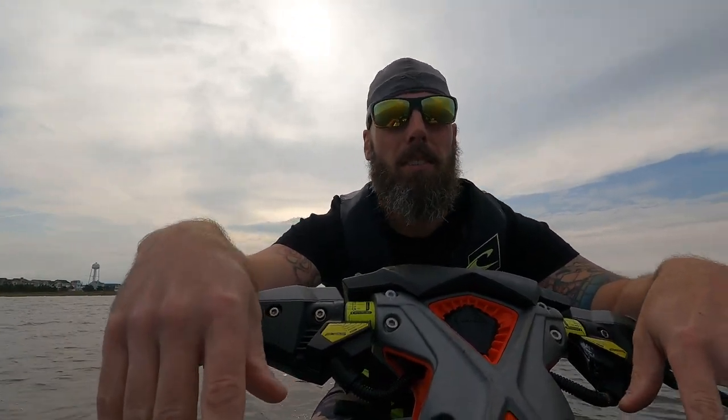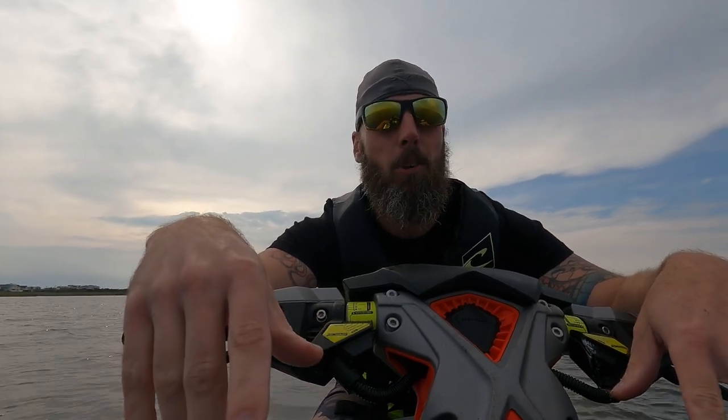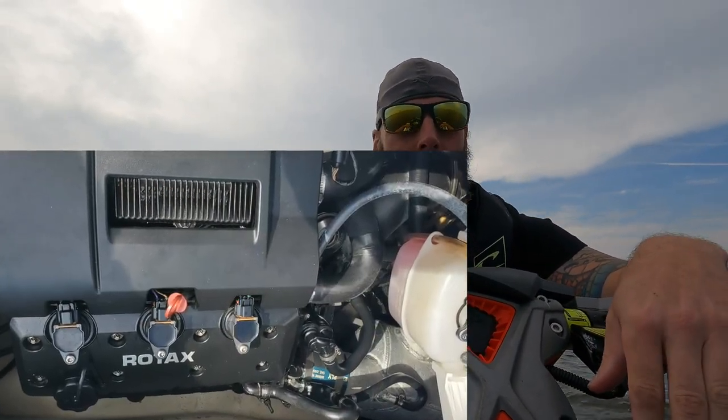Today, I'm taking my jet ski out for a ride. It's a 2016 Sea-Doo RXP 300. 300 stands for 300 horsepower. Fun times. It's got a 1630 cc engine, supercharged, all that fun stuff.